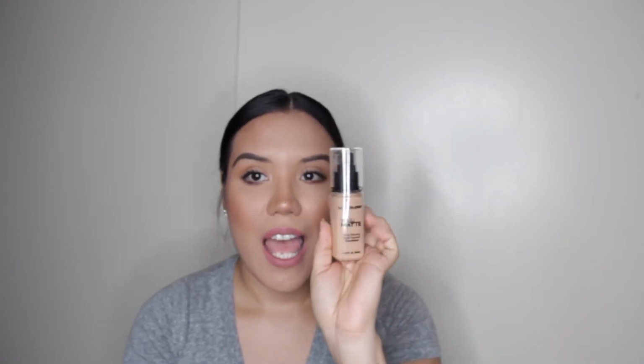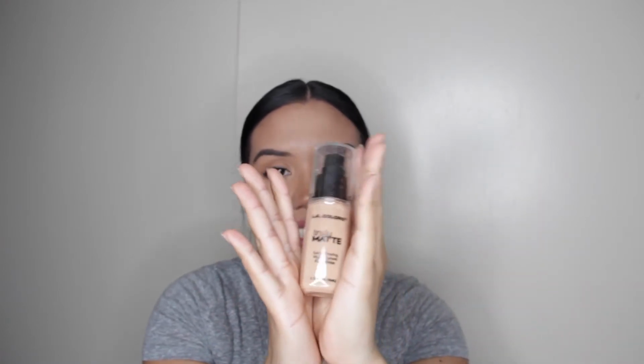So the next item that I purchased was from my local supermarket, and they have a little section where they have their drugstore makeup. When I go grocery shopping, I usually go down the aisle to see what's new or to see what they have. And this time around they had the LA Colors True Matte Long Wearing High Pigment Foundation. I was super excited to see this.